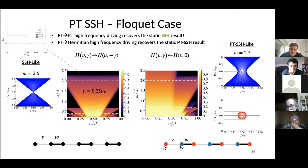So if you look at the spectrums of these systems, you actually see that the spectrum for the left-hand side is exactly the same as the static SSH, at least in the high driving frequency. And on the right-hand side, for the high driving frequency, the spectrum is exactly the same as the PT SSH case. So this is maybe expected because, like I said, we're taking the average of these two Hamiltonians in the high driving frequency. So I think the most interesting thing here is that there are regions below the high driving frequency limit where we still have a large region of PT symmetry, and it being on the left-hand side means there is also a topological state there.